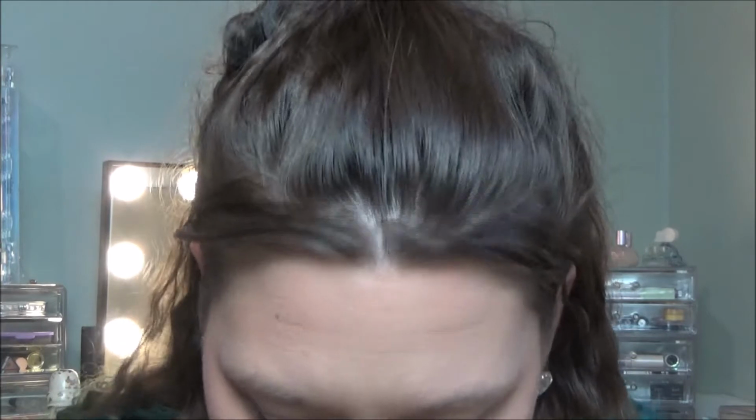All right, so we've come to the brows. And this is what I've got here. Okay, so I've got my MAC Shape and Shade. Essentially what this is, and this is in the color Spiked, is like a brow pomade powder, which I have stuck a brush in and used, but it is super dark. And then a felt tip pen, like that.